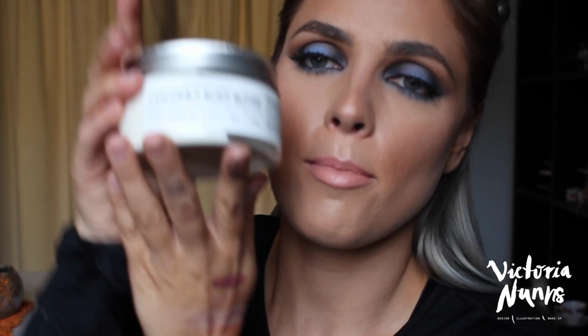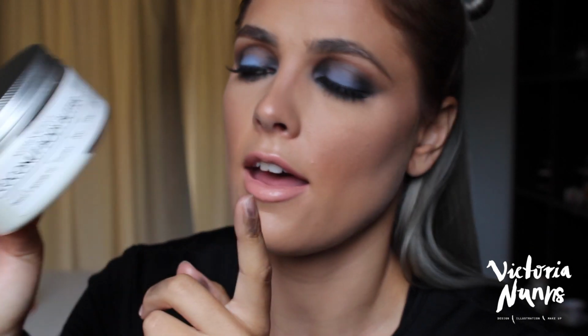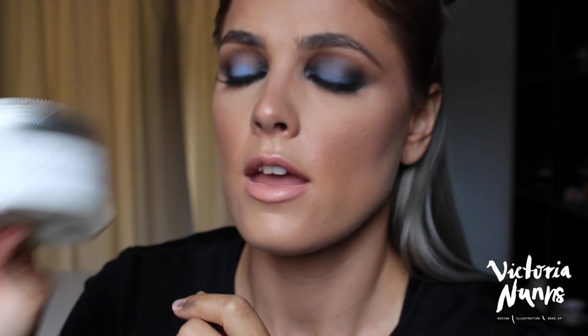The coconut body butter is absolutely delicious. It smells awesome and it is unisex as well. So you can use this, and then your other half can use it as well. So definitely check it out.